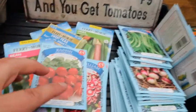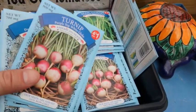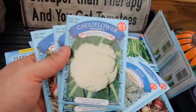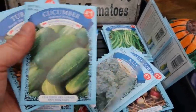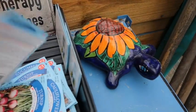And then radishes, of course. I always do radishes. We do tons of radishes, and we go through them. I eat them like candy. I've always loved radishes. I don't know why. I'm gonna try cauliflower this year, cucumbers of course, and then of course garden beans.